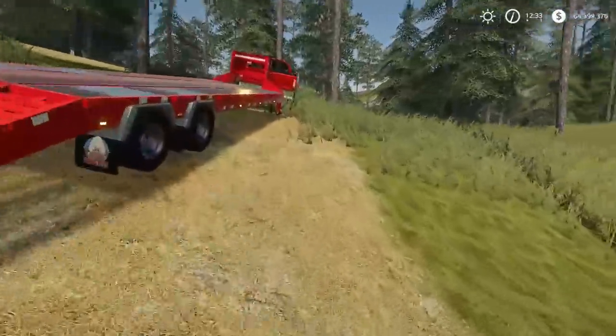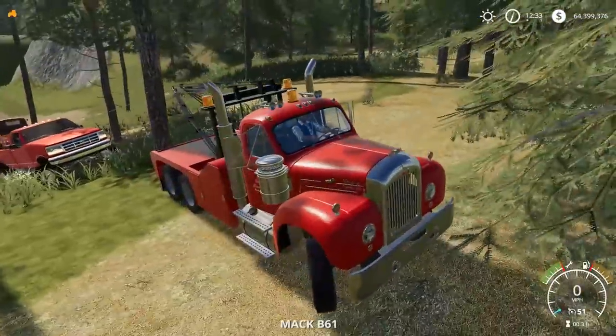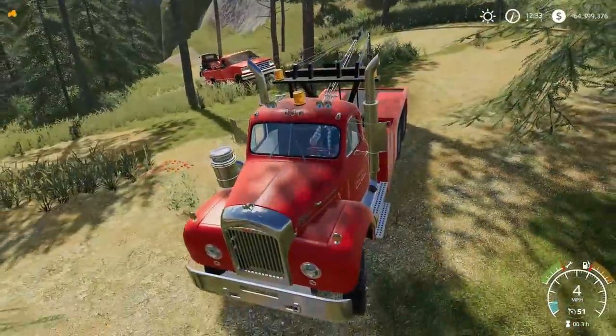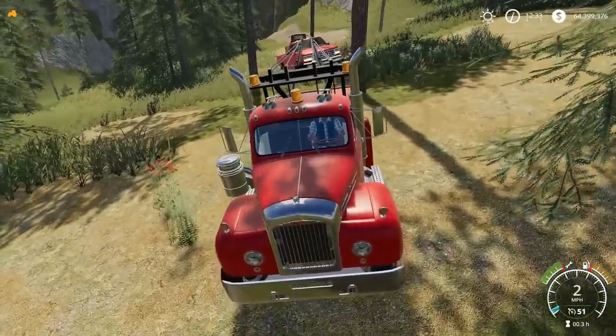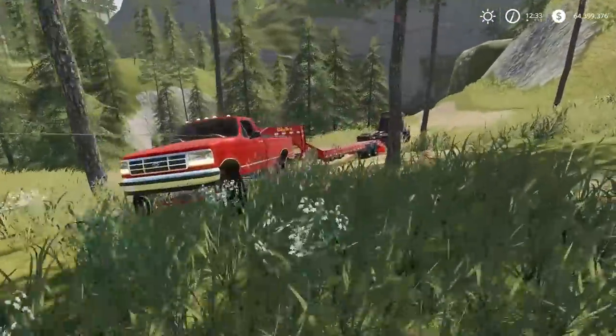Okay, we got to come from a different angle. I got to release some rope and we'll come. I'll move the tow truck over here. So hit X, release some rope. There we go. That way we can drive. And I know the rope's going to be going through the truck. Probably fine. Okay, there we go. This should work better. I'm going to start winching. Let's see what happens.